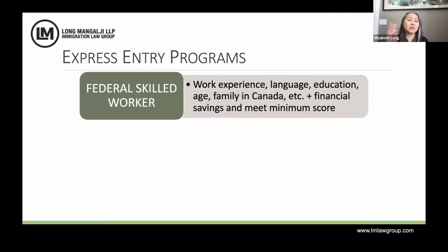and it has to be continuous, no breaks, in one occupation. But you can be self-employed for this. It does not have to be inside Canada. It could be outside of Canada, okay? And it could be while you're still studying, all right? And then also, most important, you have to have financial savings as well. A single person normally has to have around 13,000 Canadian dollars. So if you have family members, you'll add a few thousand for each family member.